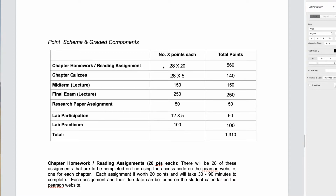Each of those is going to be worth 20 points. Okay, those are going to be through the Pearson website. You can go to Canvas and the Pearson website, and there'll be 20 points available for every chapter after we do it. Okay, and they'll be assigned through your calendar on Canvas. You just click it on, answer the questions, and it scores it there.